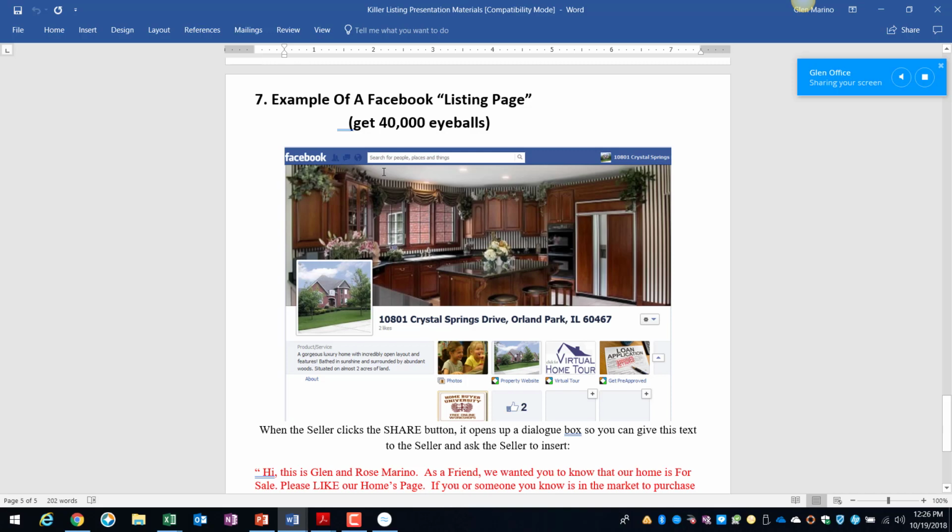Rose, can you tell me what is a featured room of your home? Is it the kitchen? She'll say, absolutely. I love cooking in the kitchen. I love when the family comes over. We have islands there. People sit around, have a glass of wine. We have great conversation. Great, Rose. I'm going to put your kitchen as the cover image on this Facebook listing page.